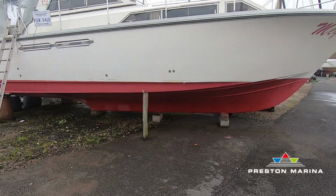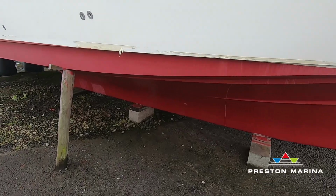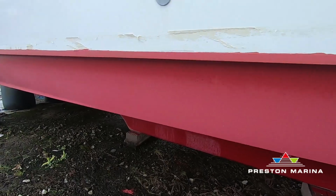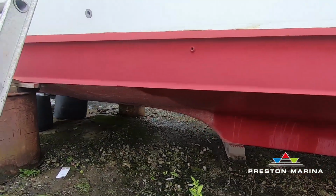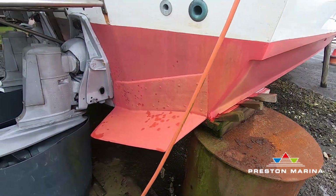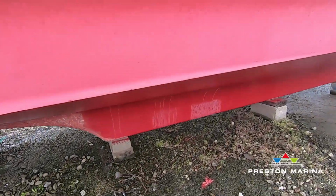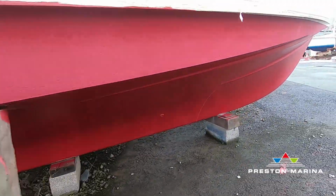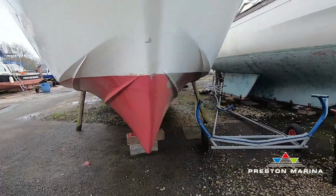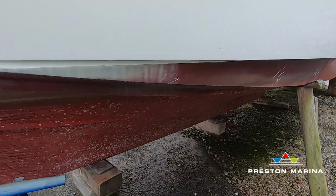Now the anti-fouling. The family of the deceased owner have just done a quick brushing of anti-fouling on the visible side of the hull. I think they did it during the winter when the conditions weren't ideal, so fair enough. The other side, the port side, hasn't been anti-fouled, so we'll go around. But looking at the hull, it looks nice and smooth. It doesn't look like anything alarming in terms of the initial glance. Of course, I'm not a surveyor, so I can't tell you definitively, but this is what the hull looked like before the quick cosmetic coat of anti-fouling.